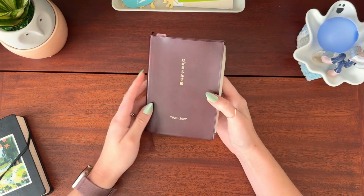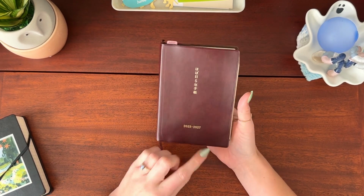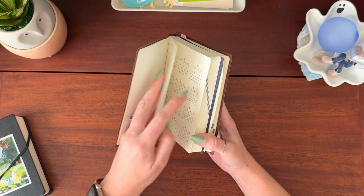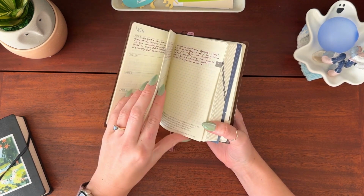The second part to my memory keeping system is the Hobonichi 5-year journal. I got the 2023 to 2027, so I got this last year, and I was decent about using it at the beginning of the year and then fell off of it pretty quickly.